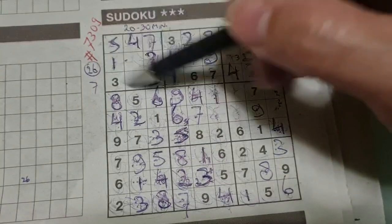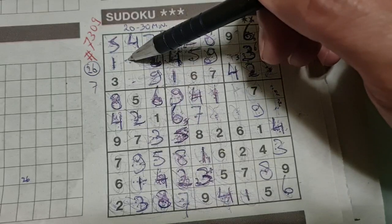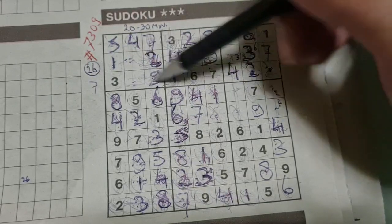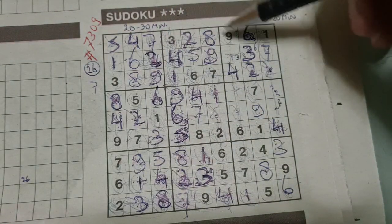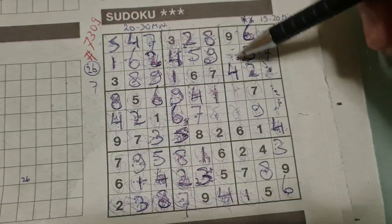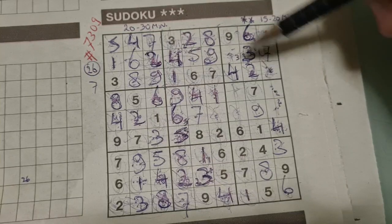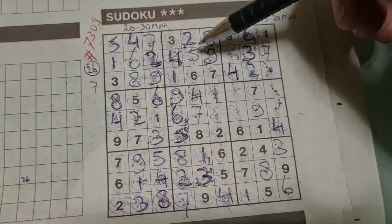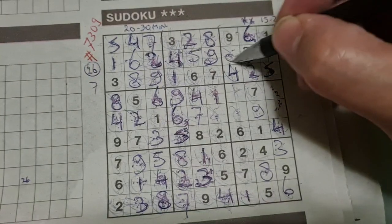2 missing numbers in this big square from us, the 1, the 2, 3, 4, the 5, 6 is missing, 7 and 8 is missing, 6 and 8, 6 and 8. We have a 6 in the third row, no 6 there, 6 should be here, 8 goes there. 2 numbers left in this big square for numbers 1, 2, 3, 4, 5 is missing, 6, 7, and 8 is missing, 5 and 8, 5 and 8. We have a 5 in the second row, no 5 there, 5 should be here, 8 goes there.